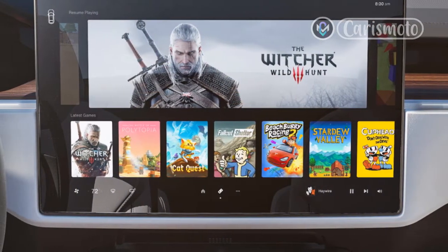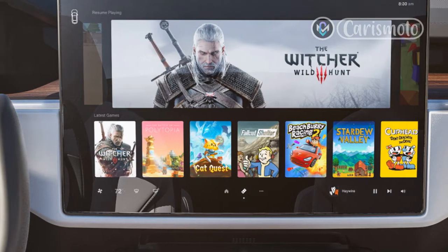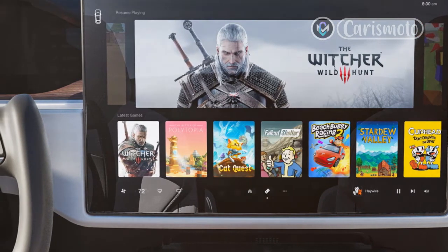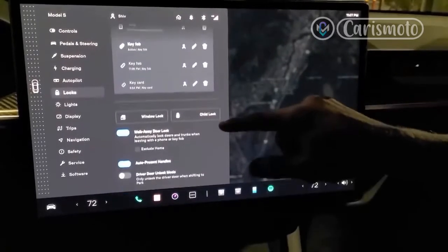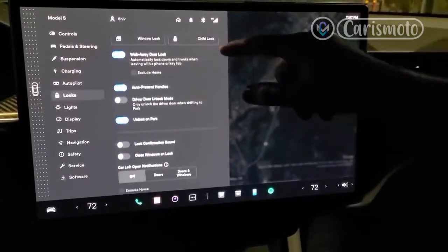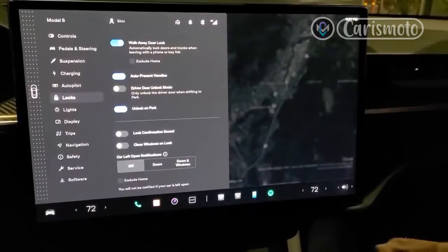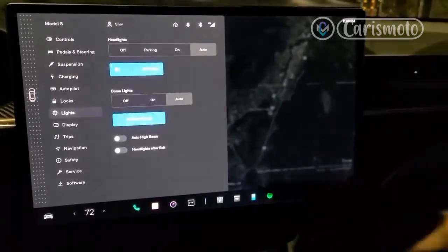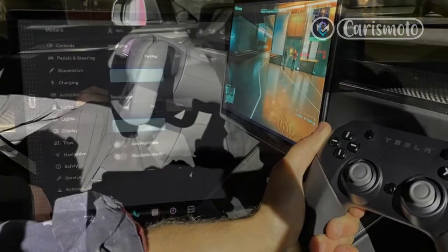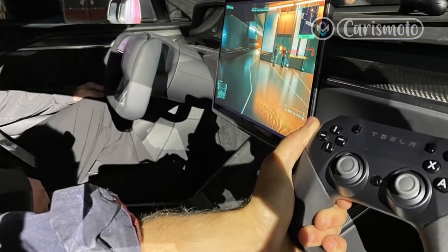In terms of connectivity, the system features 4 USB-C ports that support up to 35-watt output, plus 4 wireless charging slots for phones, 2 up front under the center screen, 2 in the rear armrest. Multi-device Bluetooth is supported with the ability to set a preferred device. The system can connect to the internet through Wi-Fi, and it comes with 4G LTE for 1 year, and $10 per month thereafter.